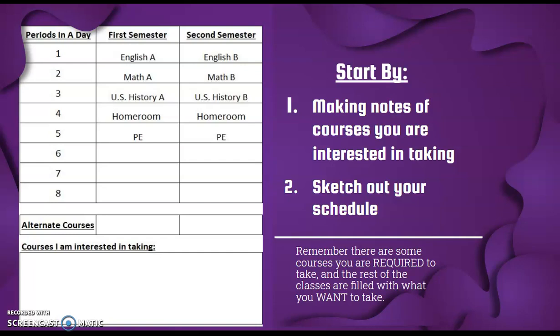I'm not going to go into a whole lot of depth about each class because that is what we have the course description book for. You will find more than enough information to help you understand what that class is about, if there's dual credit, if there's a prerequisite. So really look at that course description book. It's going to be attached in the email that you receive. It's on our school website.